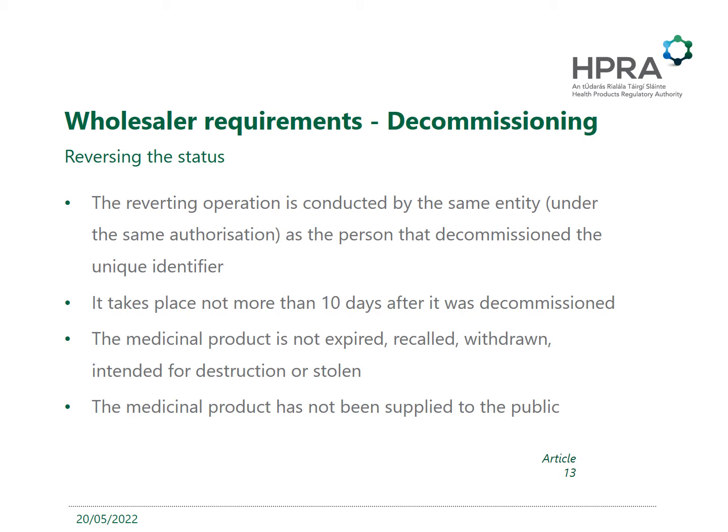Reversing decommissioning cannot take place more than 10 days after it was initially decommissioned. You cannot reverse decommissioning for medicinal products that have expired, been recalled, withdrawn from the market, stolen or marked as destroyed. And you cannot reverse the decommissioning for medicinal products that have been supplied to the public.